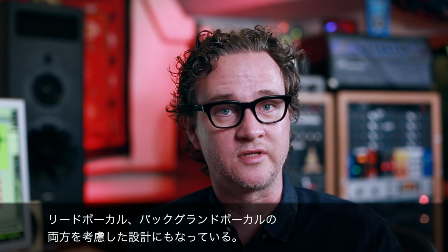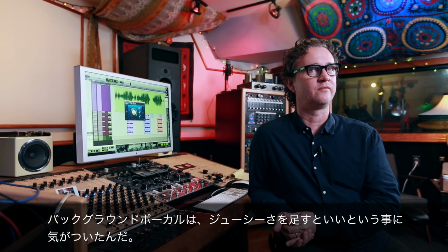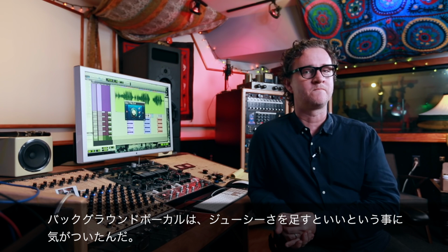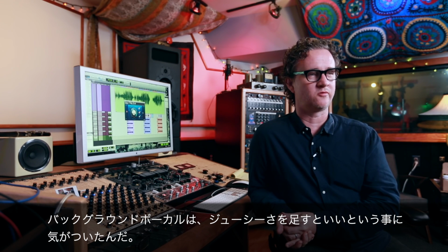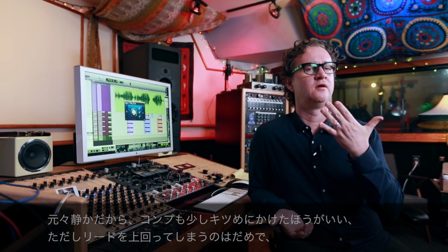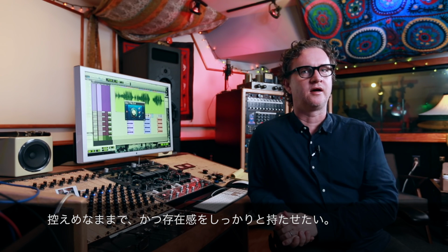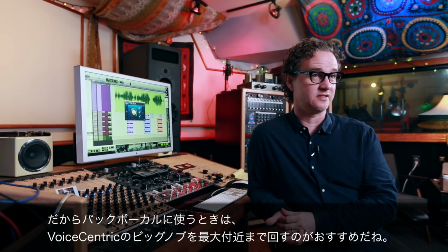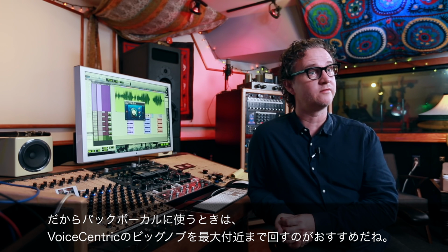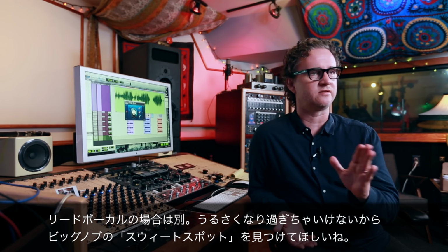It's designed for lead vocals and background vocals. I have found background vocals usually sound better with a bit more juice on them, a little more compression, because they're usually much quieter than the lead vocal, and you want them to be present, be heard, but not overtake and not jump out. So I would recommend cranking the intensity knob almost all the way, or all the way on background vocals.